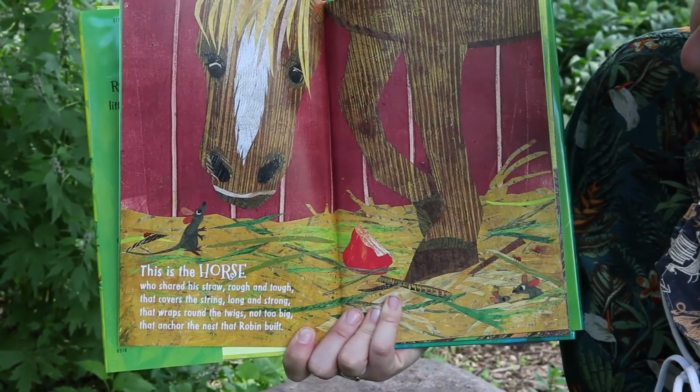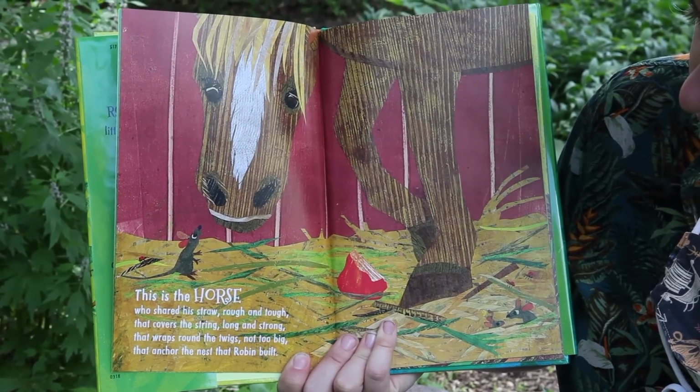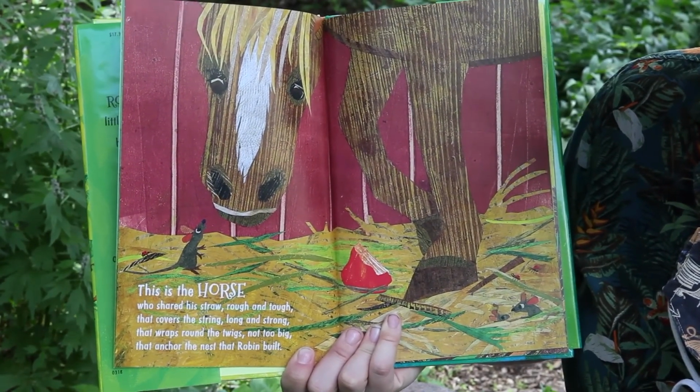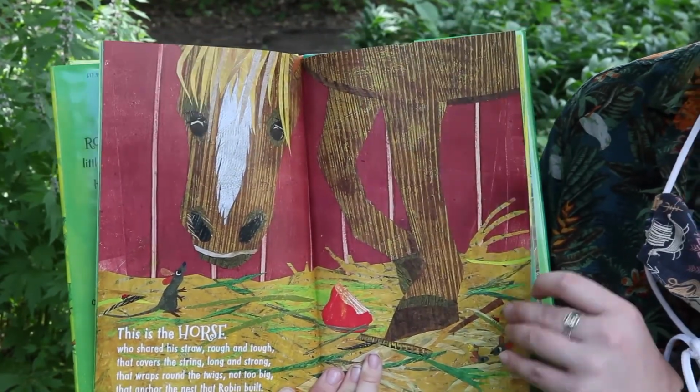This is the horse that shared his hay, rough and tough, that covers the string, long and strong, that wraps around the twigs, not too big, that anchor the nest that Robin built. It's really a community project.